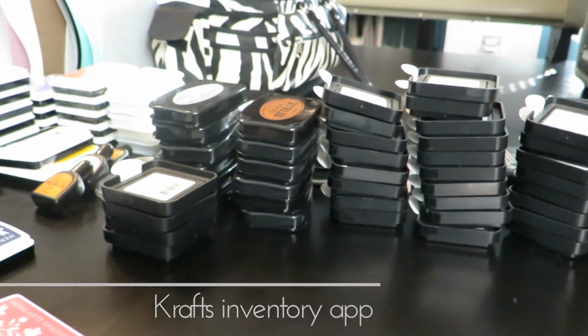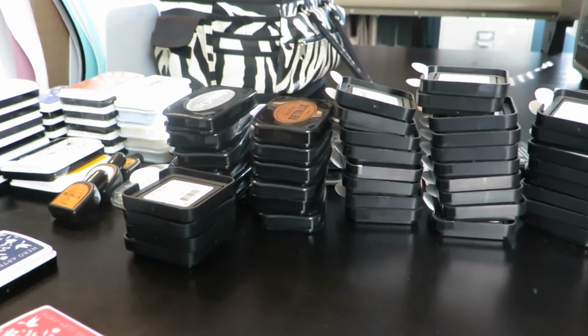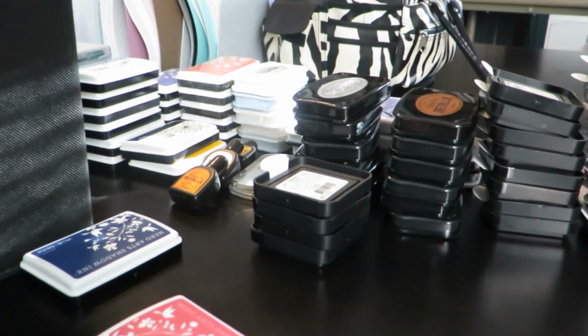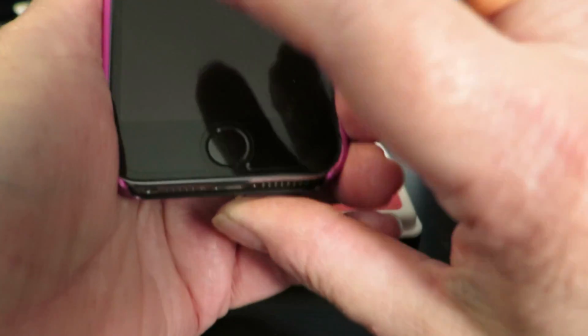Like so many crafters, I have so many different products and then I forget that I have them. And sometimes I've bought duplicates because I didn't realize I had them. So of course I need to keep an inventory system. So that's what I'm doing now with all of my stamp pads or ink pads. I'm going to show you what I'm doing. I've got the coolest program. It's an app on my phone. Just push these out of the way a little bit. And I'm going to use this stamp pad as the example.